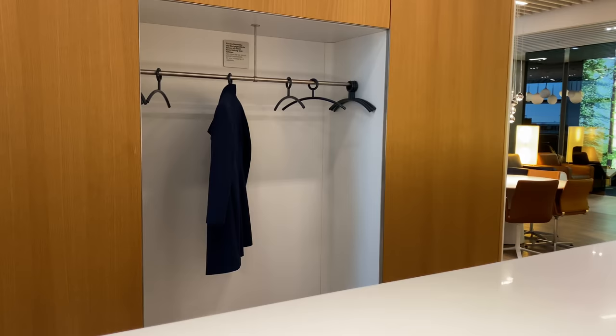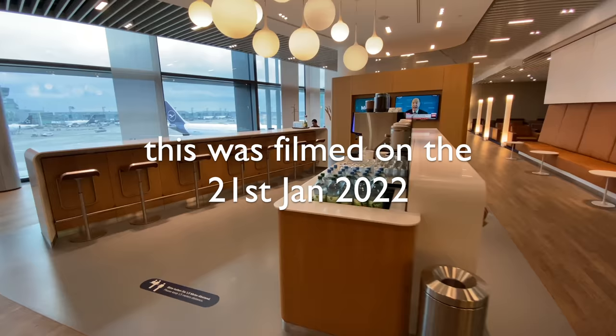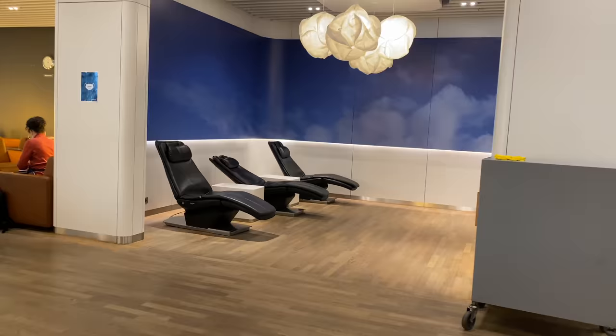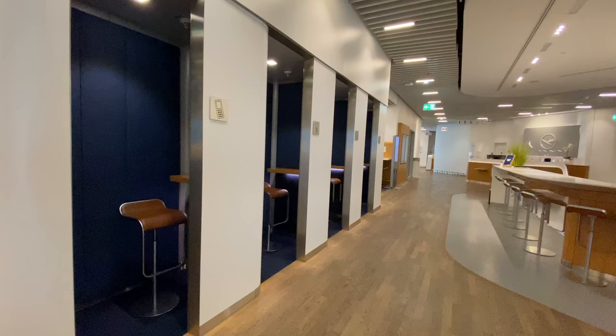I had a small conversation with the receptionist here. She told me that it's really quiet and they closed down the other lounge because of the low demand recently due to the Omicron outbreak. And even some of her colleagues in the lounge caught COVID, so they were isolating, and she was actually the only receptionist working during that day.